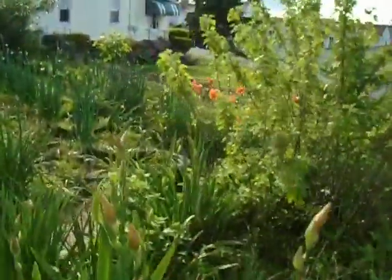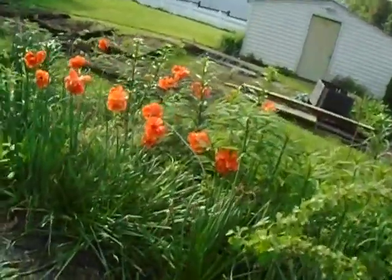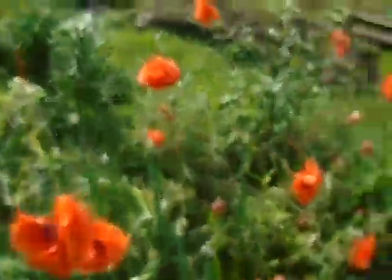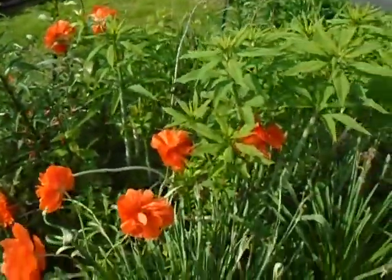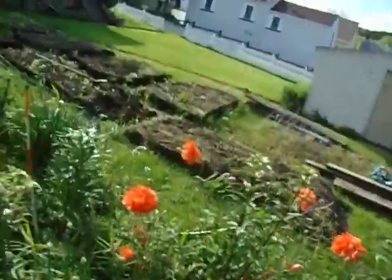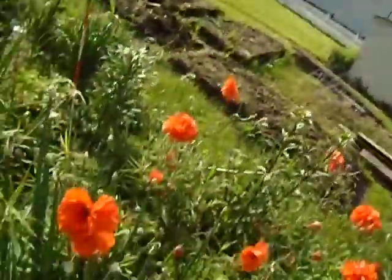More irises back here. There's an apricot. There's a little bit of yellow. All of the poppies are like, boom! They're all right here. Look at them being crazy. I love them. Kind of thinking they might do well to just line the entire fence, because again, not mine.